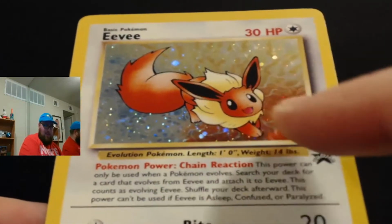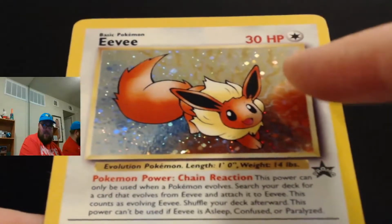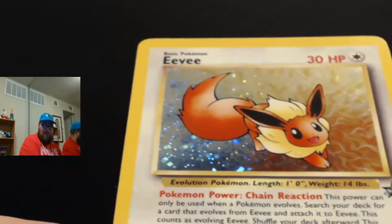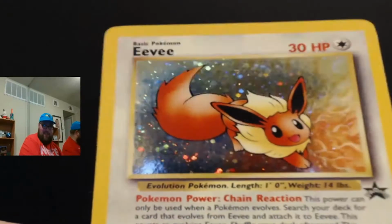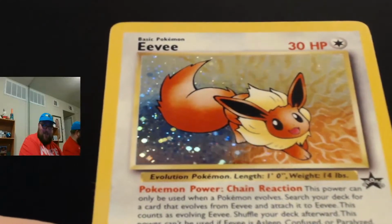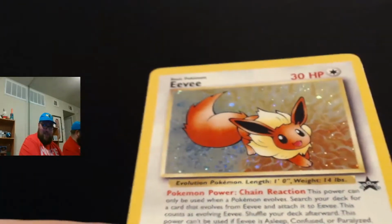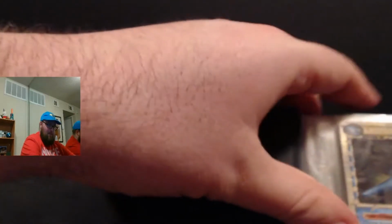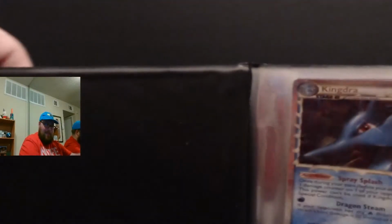Okay, so there's the red flames down here. There's the yellow lightning, and there's the blue. I guess it's supposed to be like bubbles or whatnot. But it symbolizes the original three evolutions of Flareon, Jolteon, and Vaporeon. And I just love this art. I think it's so cool. I think the hologram is cool. The card itself was cool. It's just... Oh, sorry about that. Didn't know I was showing you off all my hairy arm.